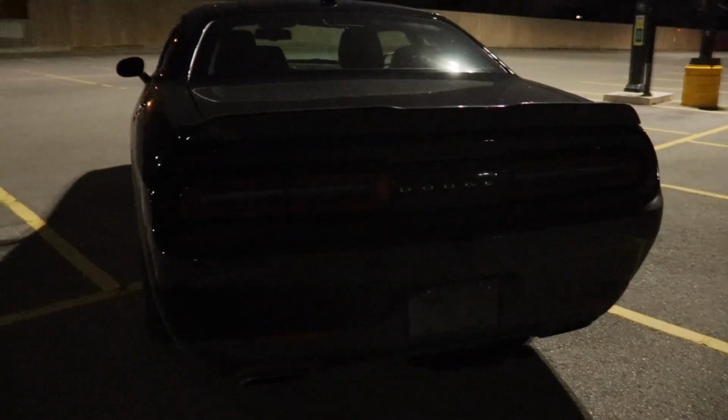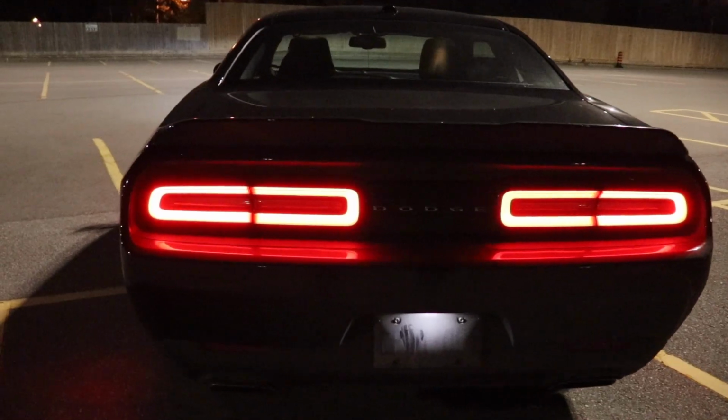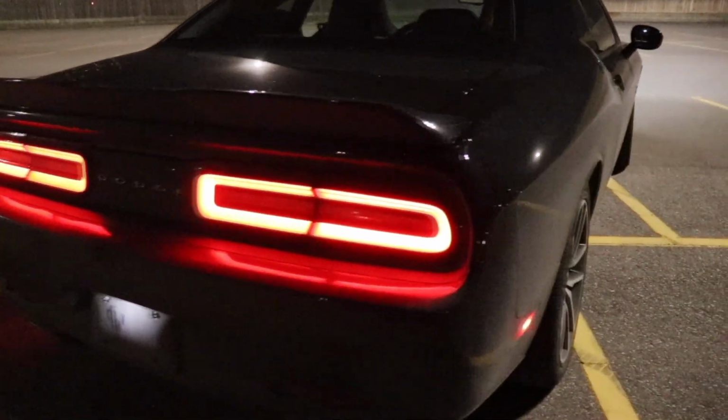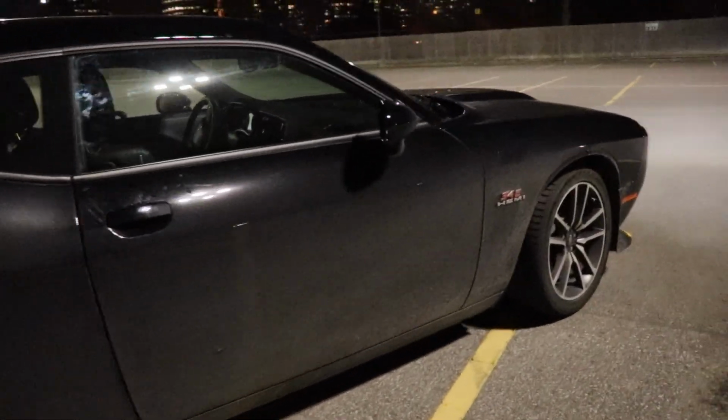and then here's a view of the back of the car with the lights off. And then here's a view with the lights on of the back of the car. And going to the side, you have these light bulbs. Okay, so let's go inside the car, see what it's got to offer.